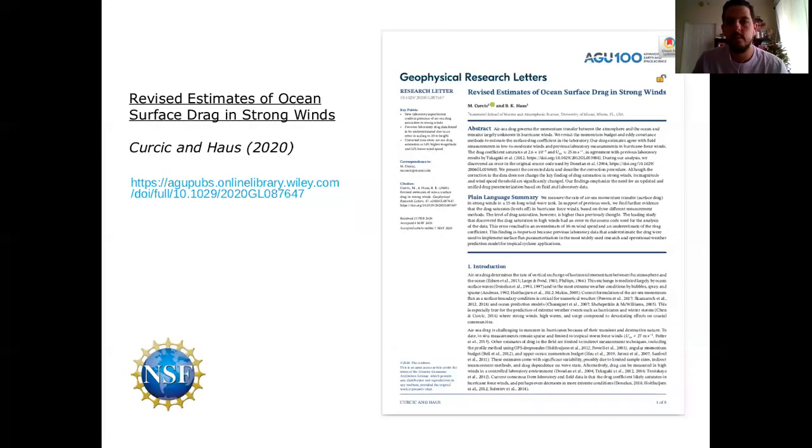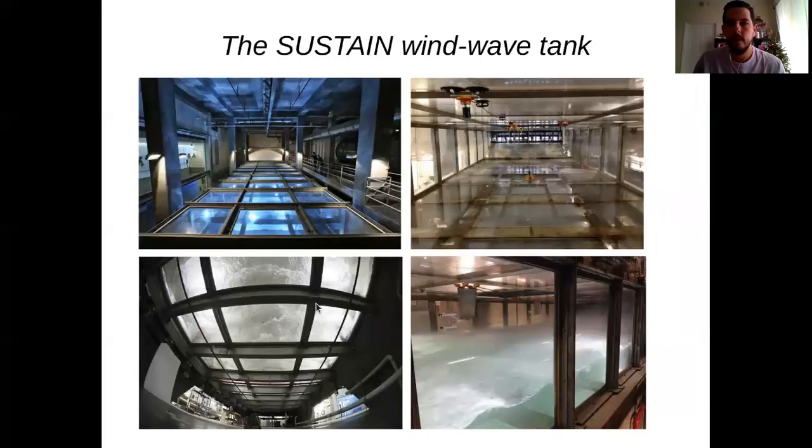And this is all described in our paper from earlier in 2020. You can go ahead and read it after this talk. Now we're moving on to our more recent results from the SUSTAIN wind wave tank. These are just a few photos from above the tank, inside the tank while setting up the instrumentation, under the tank, and what it looks like from the side once we're running it in high winds.